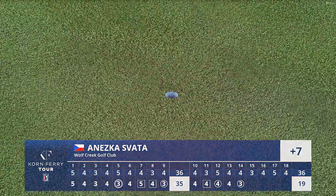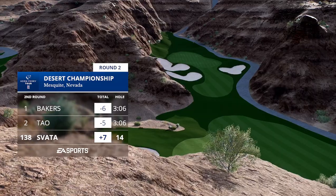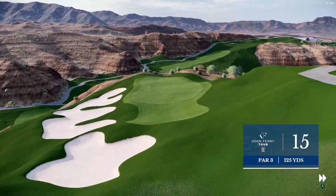Oh, do that. What a roll that was. A long one in for birdie. And she's going to get it back to plus seven for the tournament. Now to the par three 15th hole here at Wolf Creek.